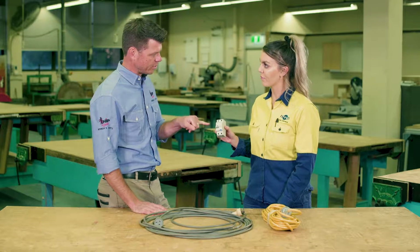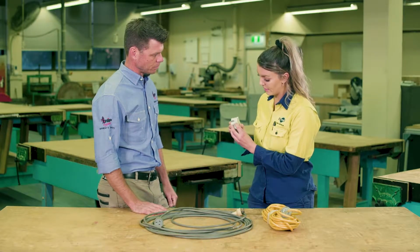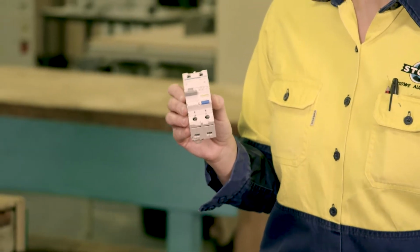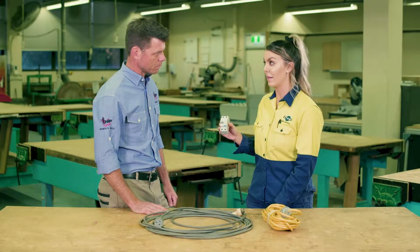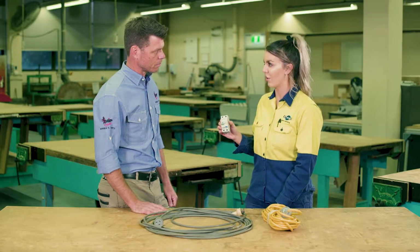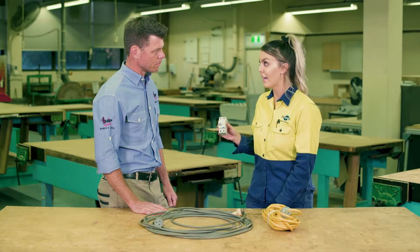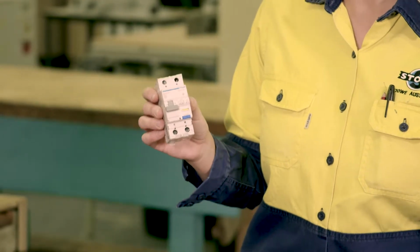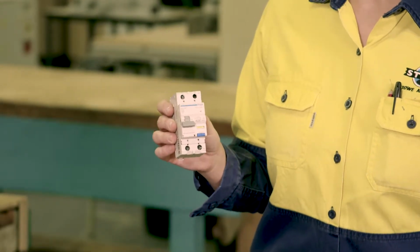Okay, and we should be testing these regularly, you say? So this button here is all anyone has to press if they go out to their switchboard. It should be tested at least once a month, but that's unrealistic for some, so about 6 monthly would be okay. And if it trips almost instantly, then you know that you are pretty much protected. If not, then it's probably time to call an electrician.